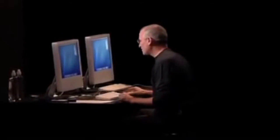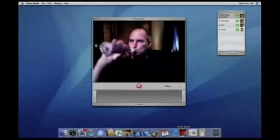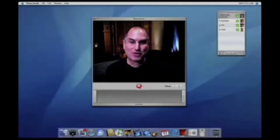Now, I'd like to show you Photo Booth, and this is just an incredible way to have some fun. So here's Photo Booth, and I can go ahead and just take my picture here.